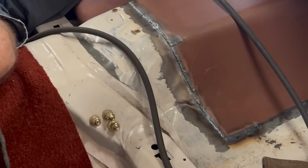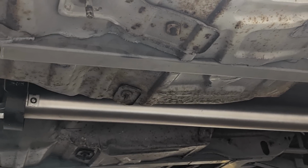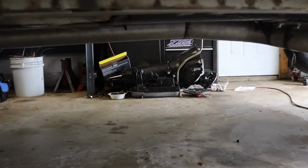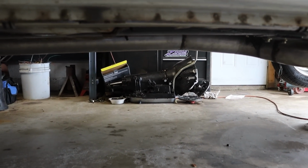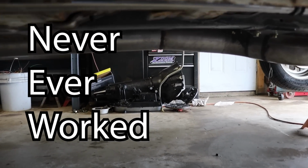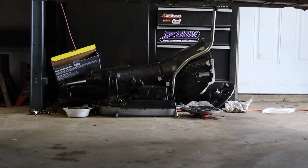We did all the modifications that were required to install this into the car, which included modifying the transmission tunnel, as well as getting a shorter drive shaft and reworking our transmission crossmember. Now, one of my favorite sayings that Jay Marr from Real Street Performance frequently repeats is, what does NEW stand for? NEW stands for never ever worked. And unfortunately, our newly refreshed 4L80E did not work.